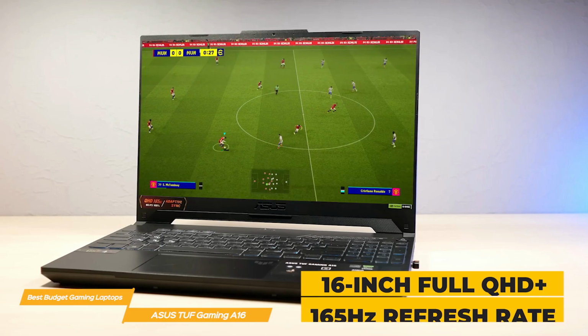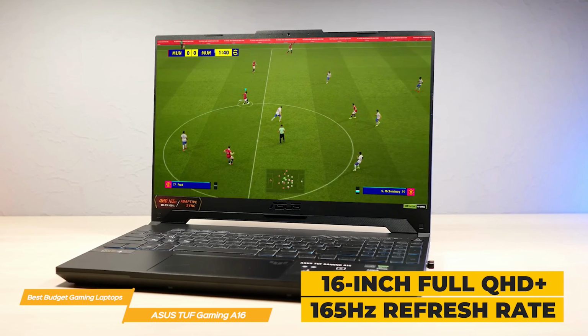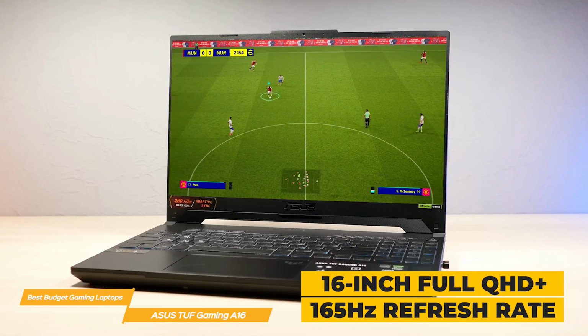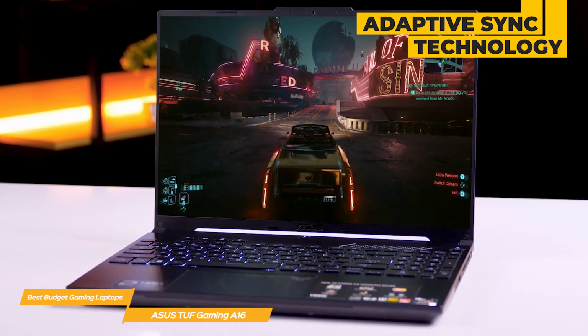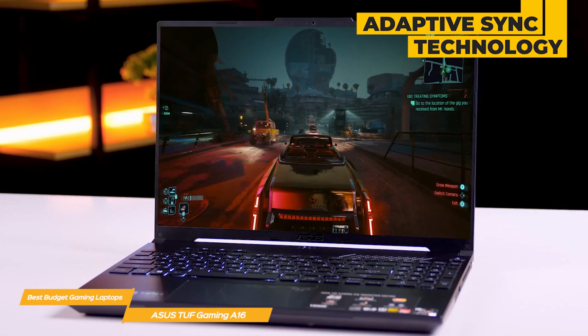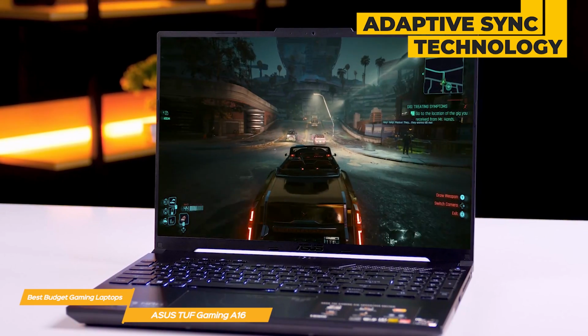And with the 16-inch full QHD Plus display that boasts a 165Hz refresh rate, fast-paced games like Fortnite and Apex Legends run like a dream. The adaptive sync technology also minimizes screen tearing, while the slim bezels provide a more expansive view of your gameplay. And honestly, the expansive view really does make a difference in creating a more immersive gaming experience.